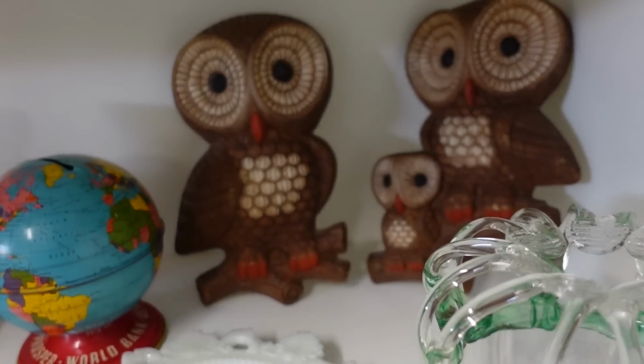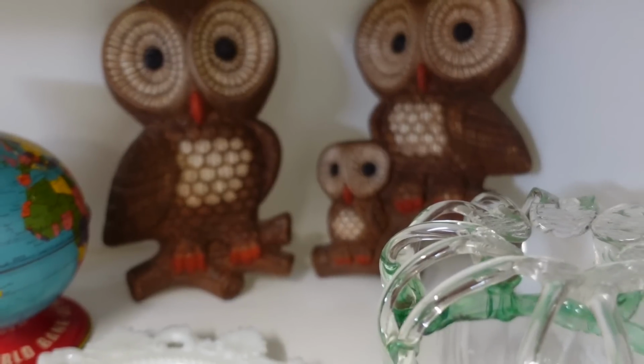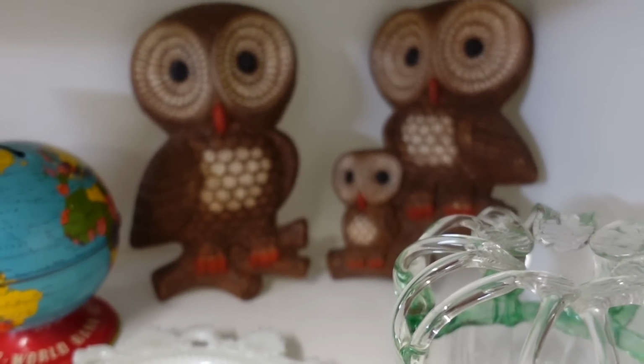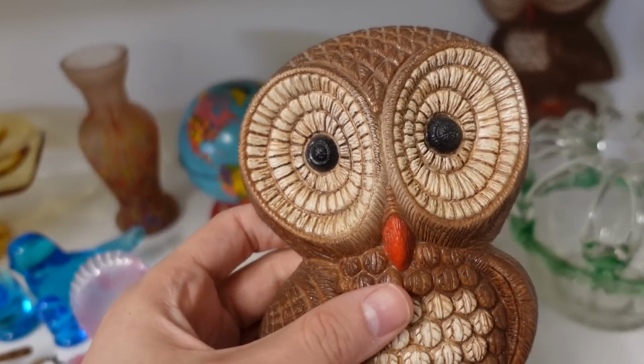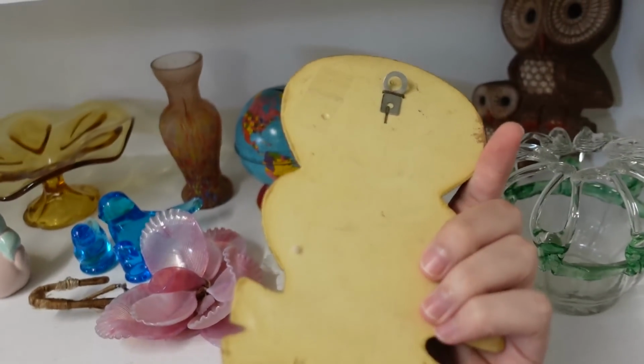These back here are owls, and they are foam. So they're lightweight, like a foam product. And there's a pair of them here. They hang right on your wall. I mean, fantastic for the season, really.